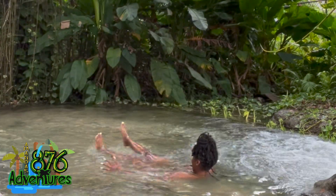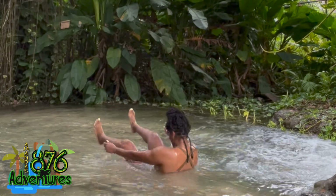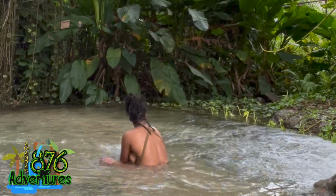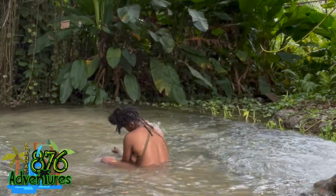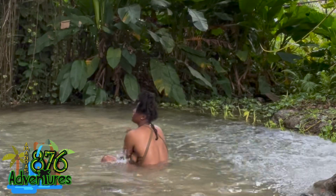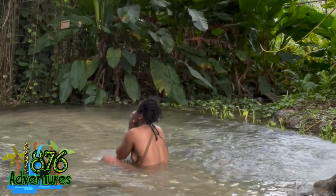But for the most part, if I do swim, or if I decide not to climb the falls with them, I'll be right here at the Tranquility Garden in this small puddle of water in the river, just cooling off. Beautiful. Trust me, guys, you have to check it out, right?